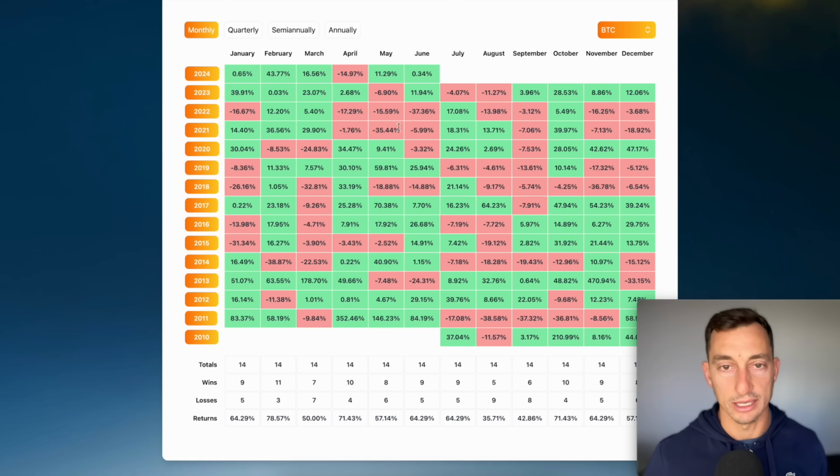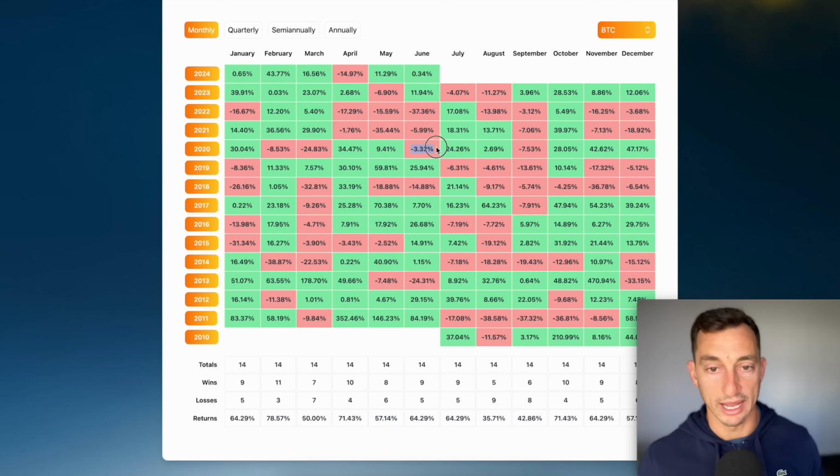It's not 100%, whereas nothing is. So you can see May here was red, but then June was green last year. And then May was green in 2020 and June was red. And another one here in 2015, red, then green.